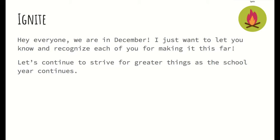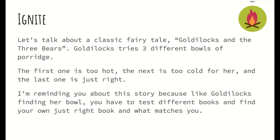Now we're going to transition into a quick little fairy tale. All right. This is the classic fairy tale, Goldilocks and the Three Bears. So Goldilocks tries three bowls of porridge. Okay. There's Daddy Bear, there's Mama Bear, and then there's Kid Bear, right? So the first one is too hot, and that's Daddy Bear's, right? The next one is too cold, and that's Mama Bear's. But the last one, right, for Kid Bear, it was just right for Goldilocks.